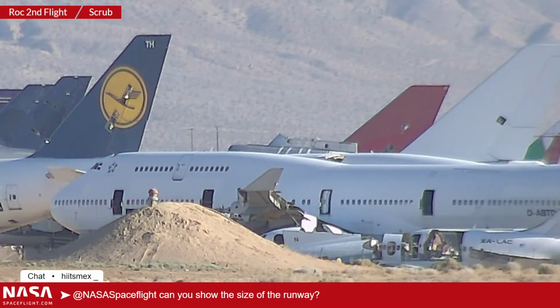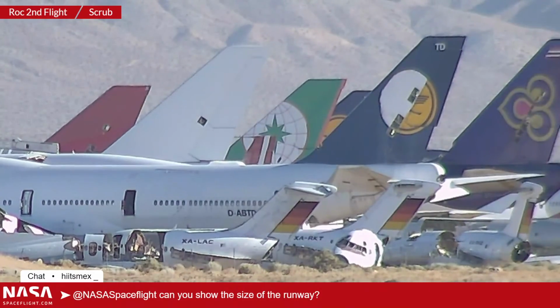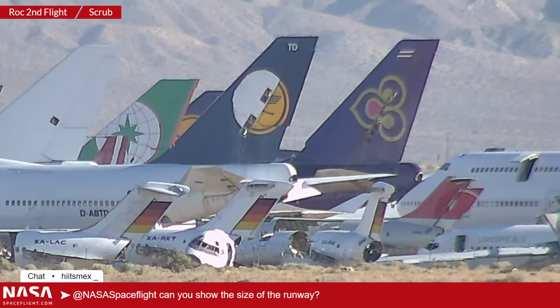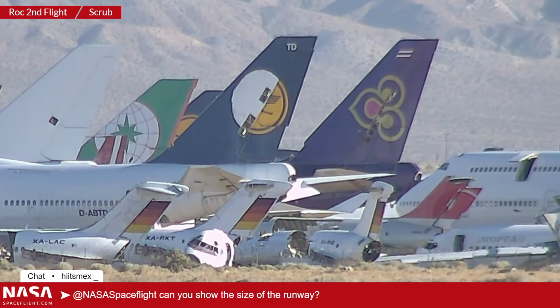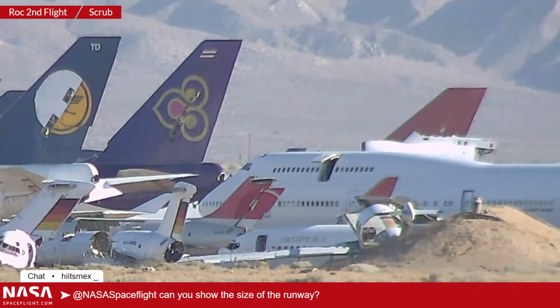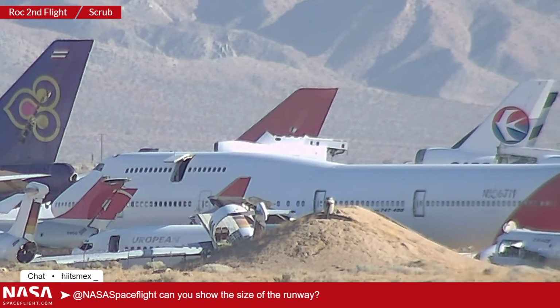They just keep going. All the tails that are about the same size are mostly 747s. You can see some teeny tiny scrapped planes in the front. Look at that. There's a cockpit tipped over sideways, and some tails and stuff cut off just sitting in the foreground there. But the 747, it's like what planes look like after you're trying to learn how to land in Kerbal Space Program. It's just a cockpit sitting sideways.